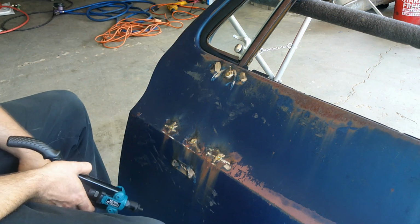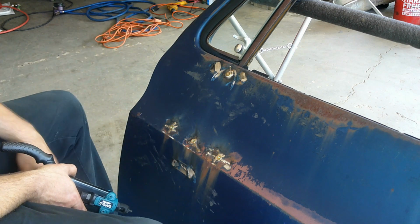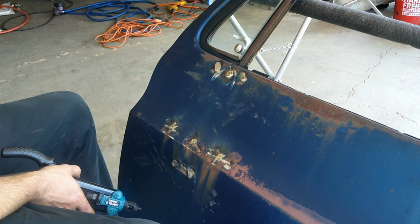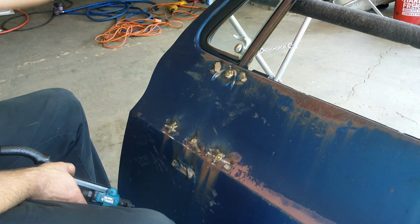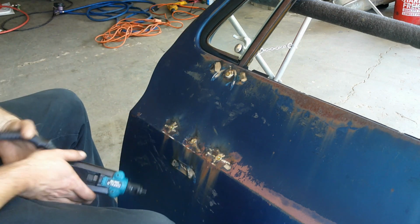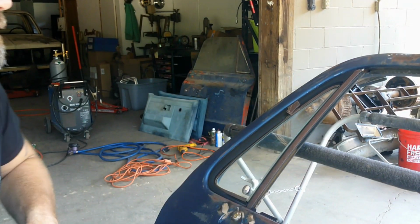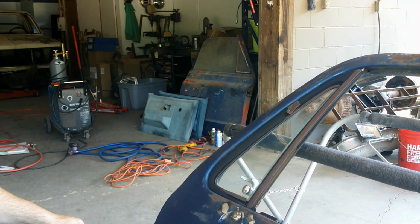Alright, those are in. This door is all welded up, ground down, ready to bolt the bracket on. Like I said earlier in the video, this truck had West Coast mirrors on it before, so it's already got the holes up at the top of the door here. So I don't have to do anything up there, but yeah, ready for mirrors.